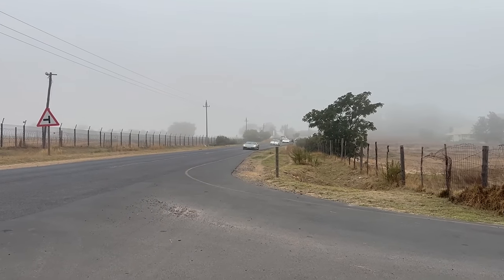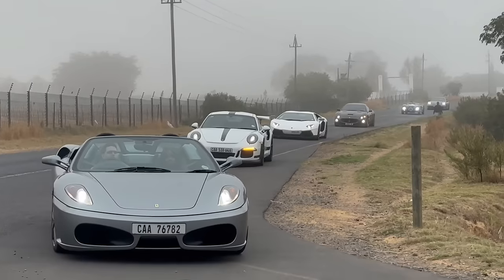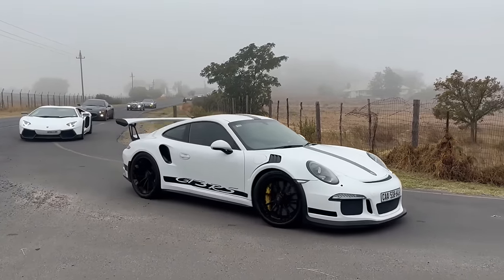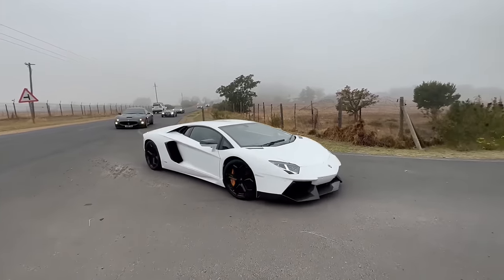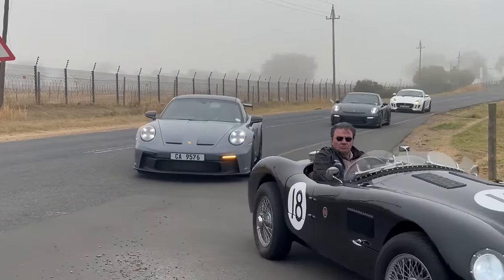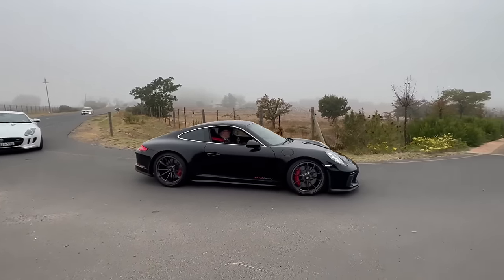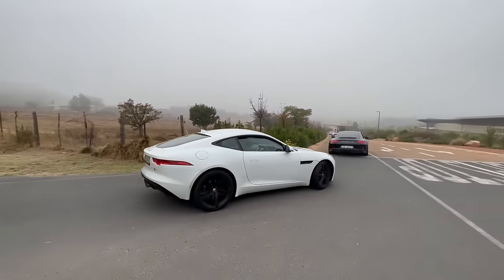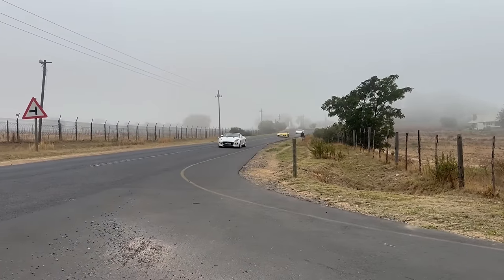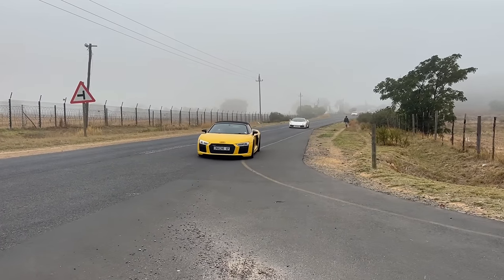Oh, we have got a convoy here, gents. Oh my word, this is insane. And when last have we seen this beast? Oh, so good to see that car again. And we've got a 992 GT3 over here. Oof. Awesome cars, man. That is so cool. Got a whole convoy pulling up here. Still got some more. Got this F-Type over here, followed by a V10 Roadster, or Spider, should I say.